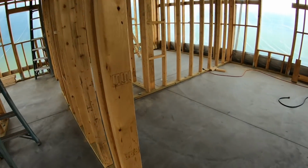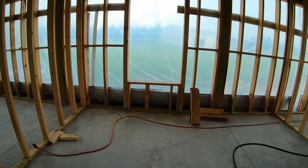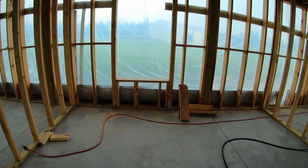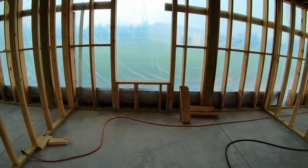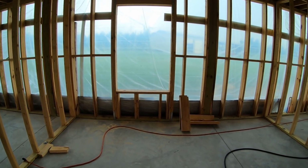Next morning, had to wind up knocking off yesterday afternoon. Decent little thunderstorm come through, dropping them no bolts, those lightning bolts. I don't play that game. So here is our god awful, hideous window.